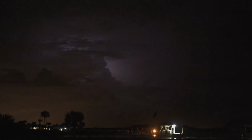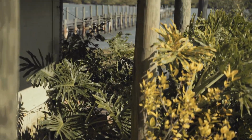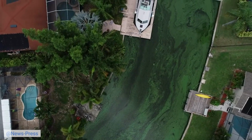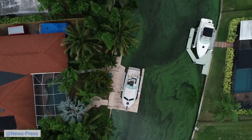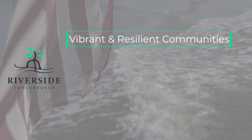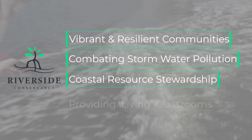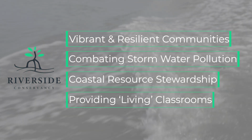Flooding, shoreline erosion, and extreme weather events negatively affect Florida's natural resources, livelihood, and the health of our coastal and inland communities. Throughout Florida's estuaries and rivers, polluted runoff has contributed to harmful algal blooms and threatened the quality of riverfront communities. Riverside Conservancy helps meet the need of providing vibrant and resilient communities, combating stormwater pollution, increasing coastal resource stewardship opportunities, and providing special places and living classrooms in which to share the benefits of coastal green infrastructure for years to come.